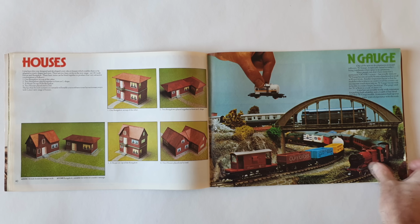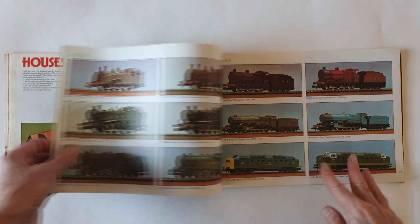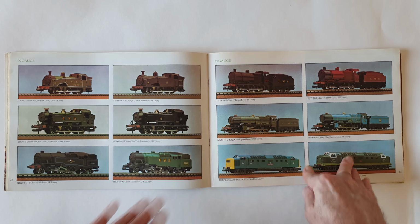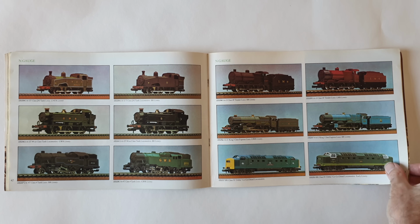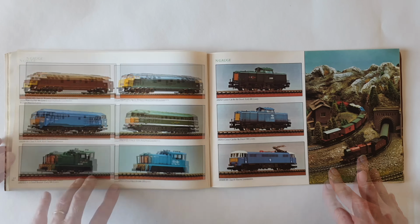I quite fancy N gauge. I have ideas in my head about a shelf layout. An N gauge, maybe one day. So what have we got in N gauge? It's pretty much just the same as what we've got in double O gauge, but just at the different scale. Kind of looks like it. All the same suspects. So diesels, little shunters, and a Class 81 electric. N gauge coaches. Oh, they've got BR Maroons in N gauge.